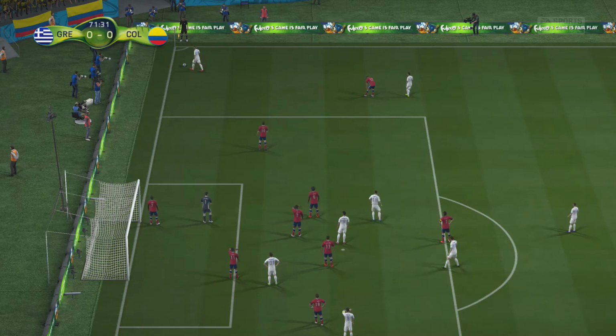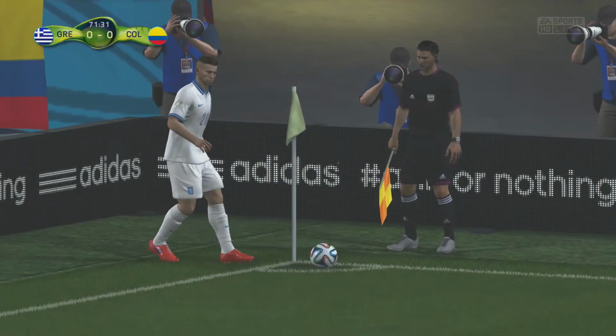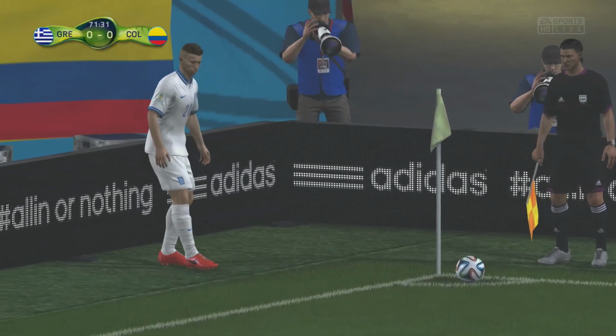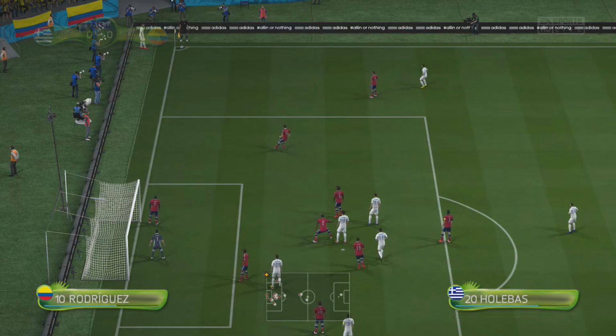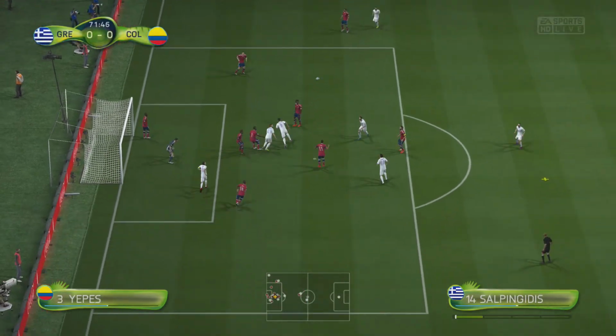And of course Brazil lost their opening game to Croatia in a shock last minute goal by Mandzukic, who is actually suspended for the real game. I didn't know that, so he will be a big miss for them.